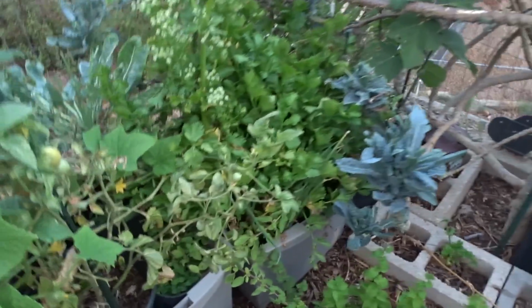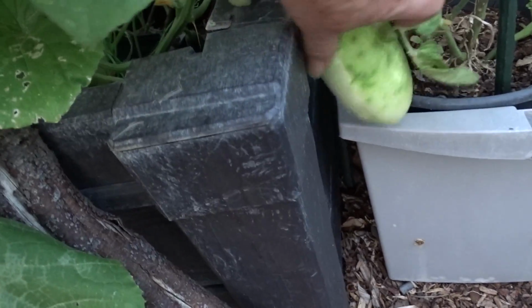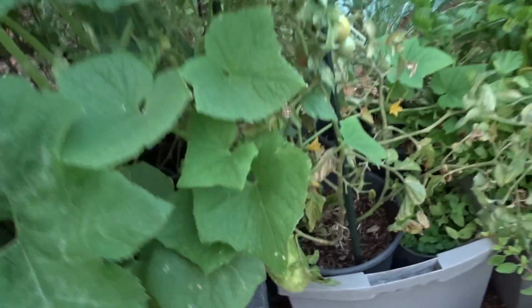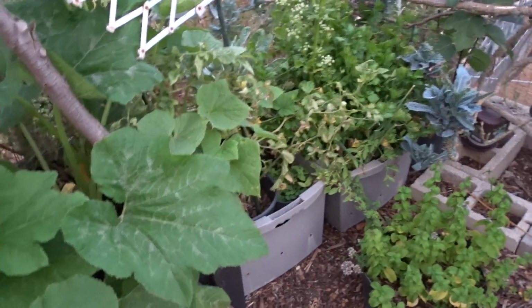And then I just noticed that I had a cucumber that I missed. That is too big. Should not leave it that big. So that is coming in tonight. And I'll probably be making a cucumber salad with that tomorrow or today.